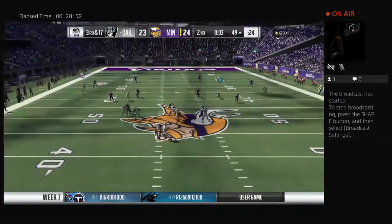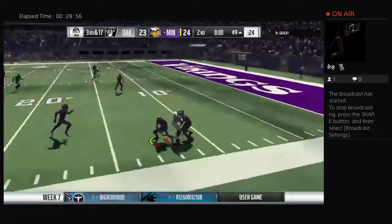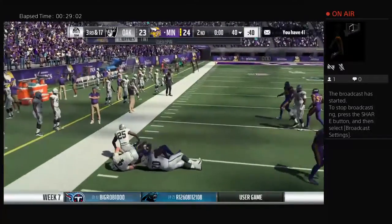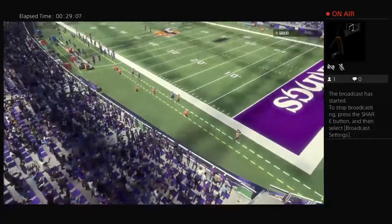The final shot here before half for Carr. Lets it fly deep for Cobb. Into double coverage, and it's intercepted. Picked off by the former first-rounder Trey Waynes. And he will be brought down as time is now run out on this first half of action.